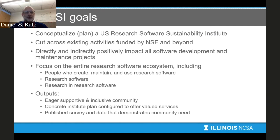What we would like to produce out of this activity that's ongoing is to create an eager, supportive, and inclusive community of people that want to participate in these activities, to deliver a concrete institution plan that's configured to offer valuable services, something that we can give to NSF and say, if we had money, this is what we would do, and these are the things that we think are needed and why. And then finally, to publish a survey and a set of associated data that demonstrates a community need for this activity.